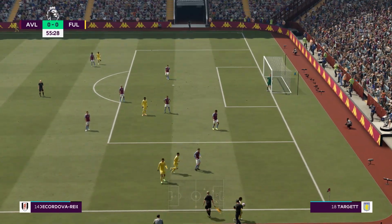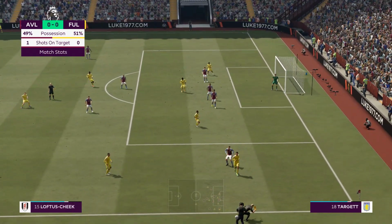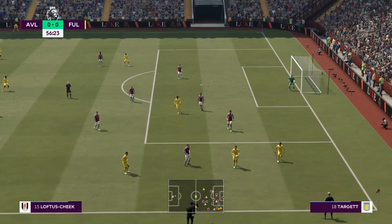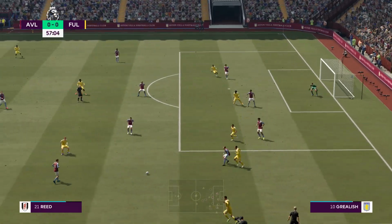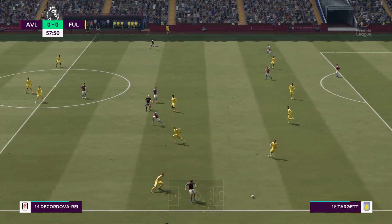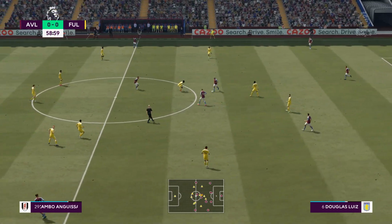So tight this game. Who's going to break the deadlock? Be brave, be a hero, take chances. That's excellent defending following the cross. Well, couldn't keep it. Matt Target. Douglas Luiz.